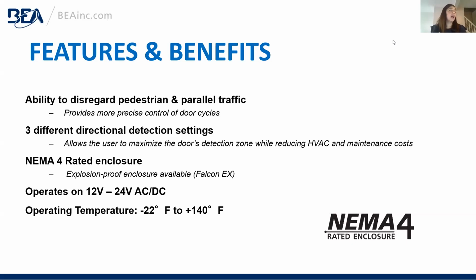Now you have some settings that you can use, obviously, to maximize that, as we spoke before. The main thing is that it's also NEMA 4 rated, and that's really good for very harsh environments. And I think that's something you might be seeing more. Now, as a spin-off of this sensor, we do have an explosion-proof enclosure available. So it's the FALCON EX. It might not be as common because usually the standard FALCON will do for most applications, but for anything where explosion-proof is needed, that's something we also have, and it's going to give you the same reliable activation as you will see on a regular FALCON.